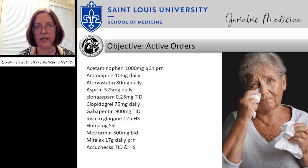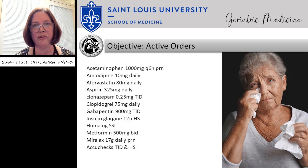Atorvastatin, 80 milligrams daily. And remember, this is a high dose for a statin drug, and that's because of her history of stroke. She's on a full strength aspirin, 325 milligrams daily. That's to help with the blood thinning because of the stroke.